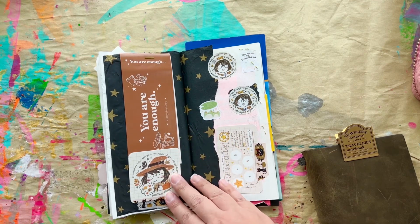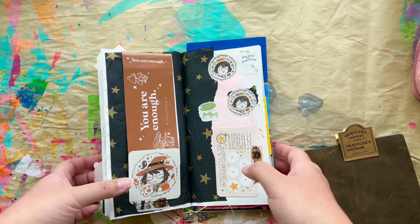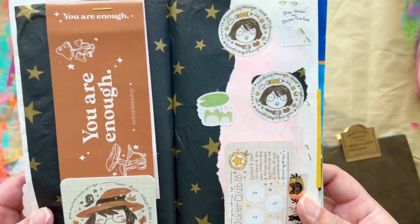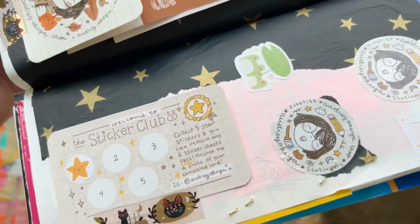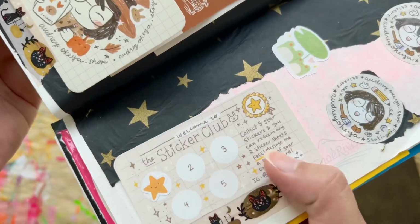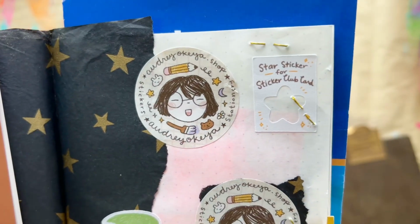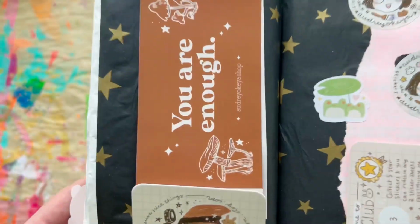And then this is all from a lovely package from Audrey Okaya. And she has a sticker club if you buy more things from her. It's like a reward system. But look at how cute her packaging is.